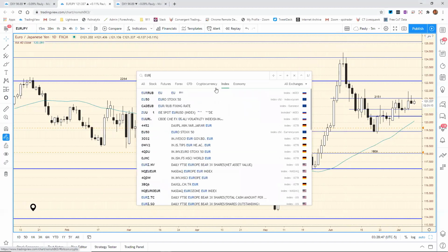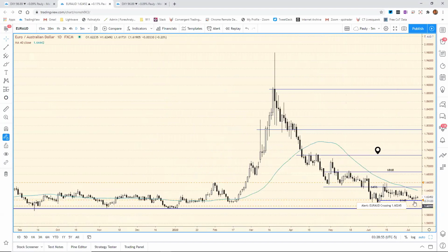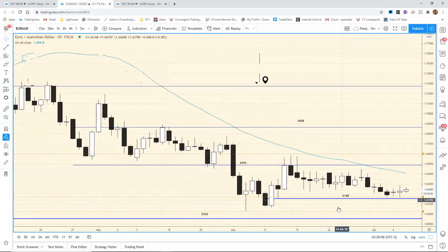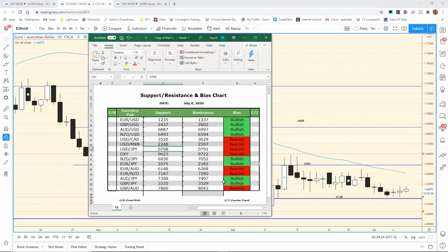Let's take a look at the euro odd. Surprise, surprise, look at this. The range keeps getting tighter. And you look on here, look how tight that is. So no change here in euro odd. 62.68 on the upside, 61.48 on the downside.